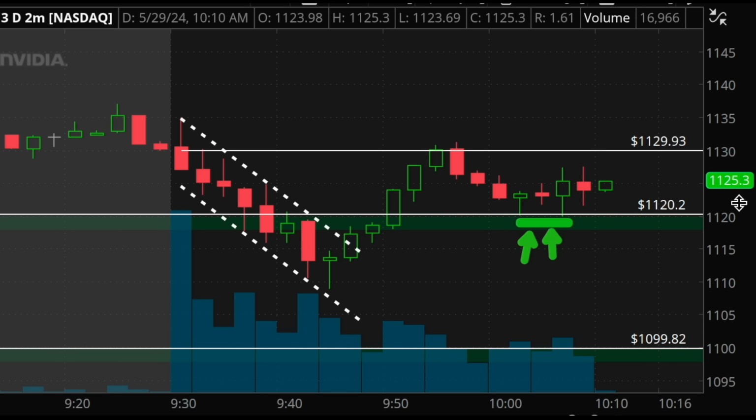I think this is a textbook example of a reclaim over a key level and a break and retest. This is about as textbook as it comes for what I look for here. We get follow through at times, sometimes we don't, but at least our risk is much smaller than our reward here. If NVIDIA does stop us out at 1120, we're risking maybe $5 on the underlying. If we get a big pop here, that could be $10, $20, $30, $35 to the upside. Should be a positive risk-reward trade if this does end up working for us.